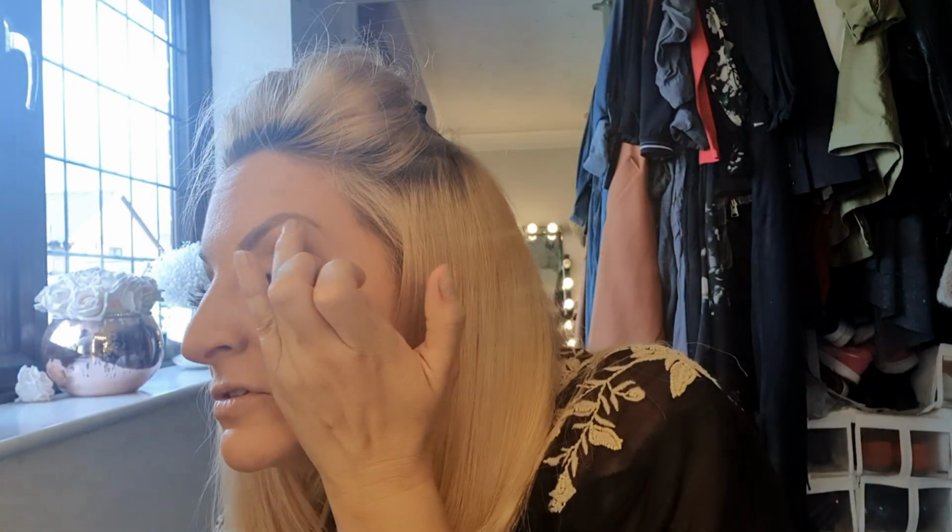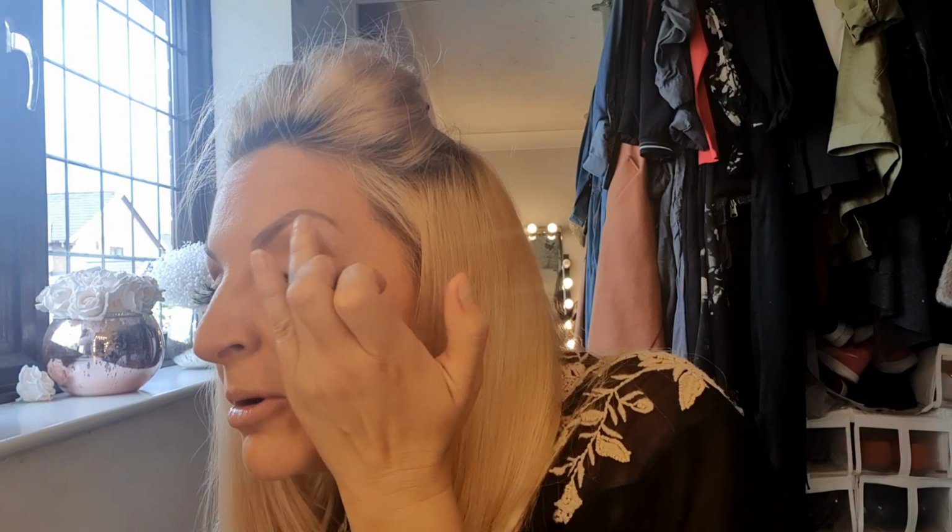Then you've got a highlighter. So I'm going to take my finger with the highlighter palette, and I'm just going to put that in the top, just where the brow bone is here. Highlighting that part of the eye is really important, because it just pops the eye and makes it look better, brighter and wider. So we're just going to highlight. We're also going to do that on our cheeks in a moment.